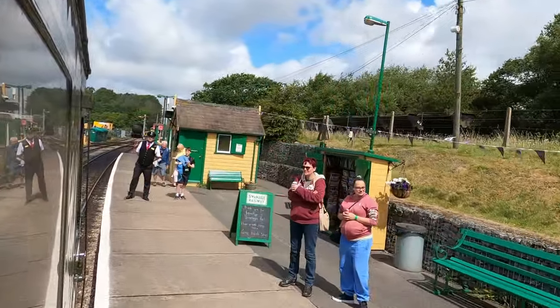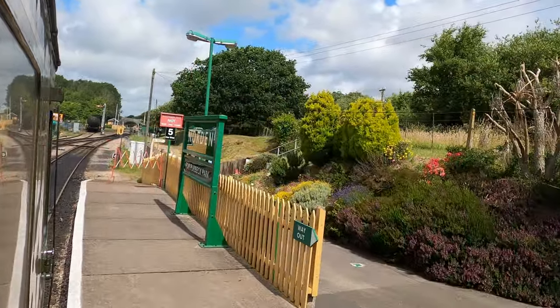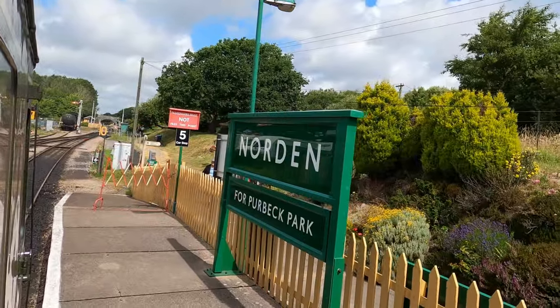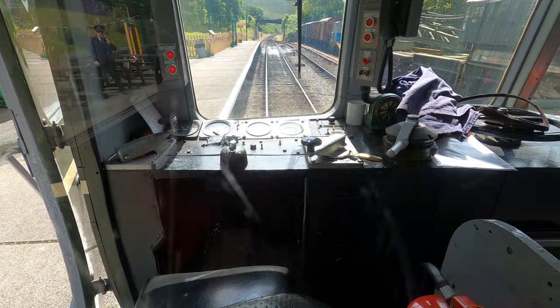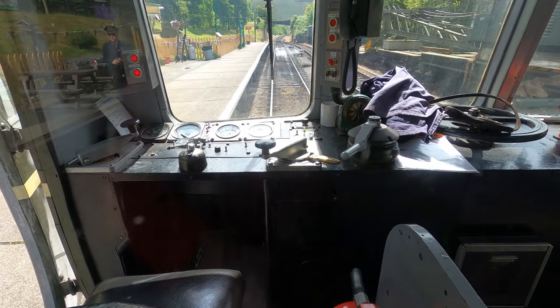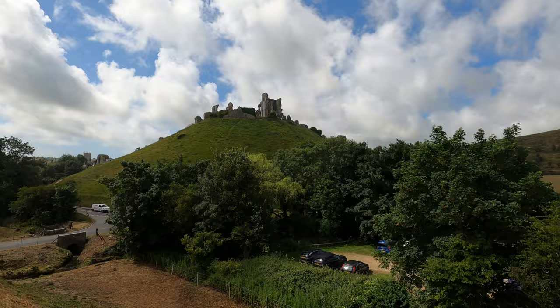Norden station is presented with the same nicely painted combo of green and cream, so tidy and well kept. The return back to Corfe Castle on the DMU concludes my first full run around the line.